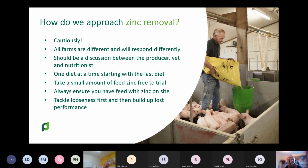And then I quickly just want to touch on some of our experiences at Primary in terms of zinc removal. So how do we do it at Primary? Cautiously would be the key message here. Every farm is different and will respond differently. Some farms are going to find that they can remove zinc oxide a lot easier than others, and we've definitely seen that. There are some units where we've removed zinc oxide, changed feed, and done very little on farm apart from a couple of management tweaks, and we've been able to maintain performance and not had issues with looseness. Whereas others, we have had severe post-weaning diarrhea.